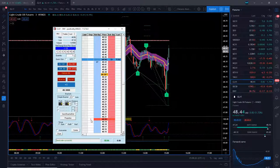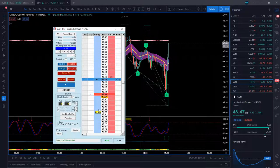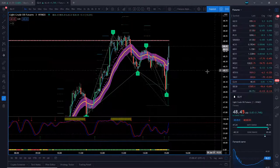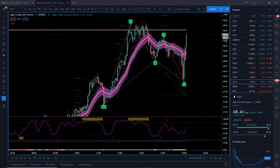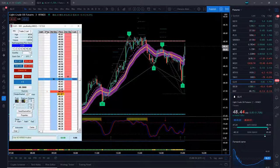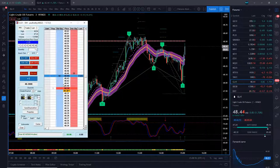Okay, we're just ticking through the five ticks. I'm going risk free on oil, because we've got the midpoint of yesterday's range, which could be an issue. Let's see if she goes.